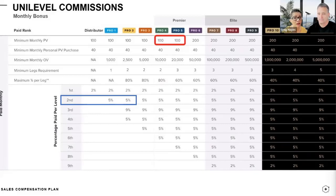Obviously, when you have customers, you would probably prefer in the beginning, because as soon as you are Pro 5, Pro 6, Pro 7, especially, you won't be able to really pay attention to the details of this. But in the beginning, why not place your customers or distributors in the third level, so that you will be earning more and capture the 9% commissions on this.